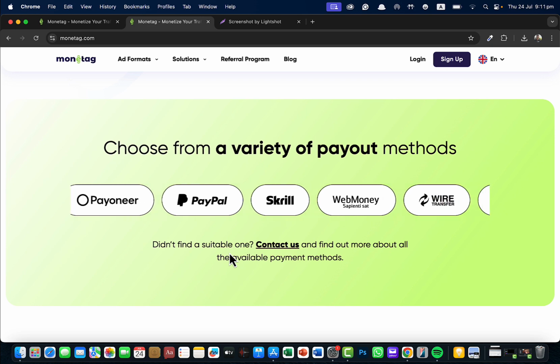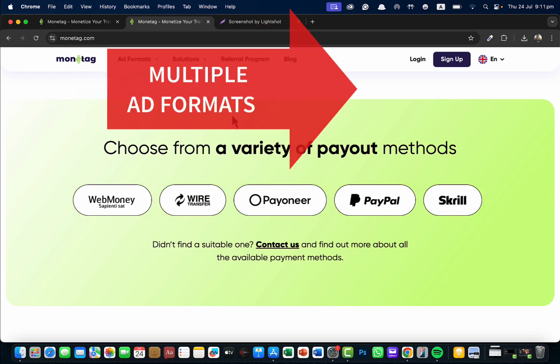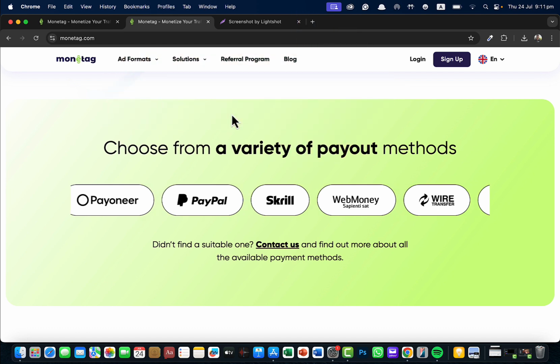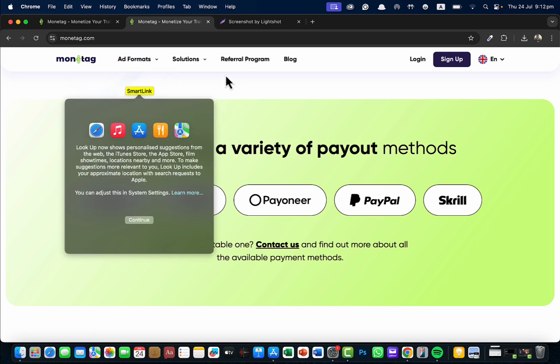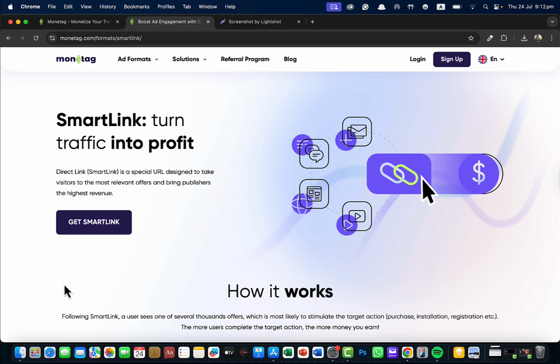The most important aspect of an ad platform is the variety of ad formats that it can place on your website to help you generate maximum profits. Monetag gives you a lot of ways to monetize, and one of them is called smart link. This is perfect for social media. It's a direct link, a specialized link from Monetag, that will take visitors to relevant ads based on how the ad works, the cookies, and so on. This brings the highest revenue for the publishers. So you can explore this option here.